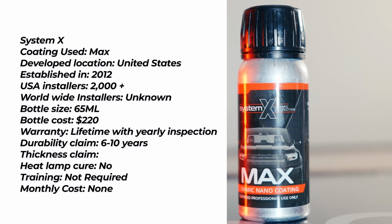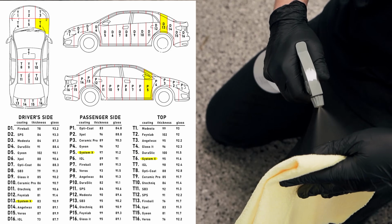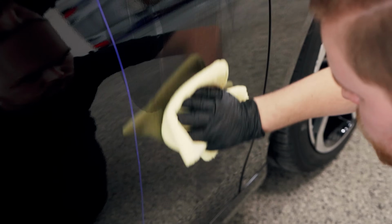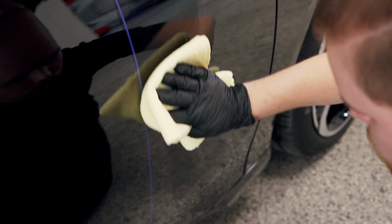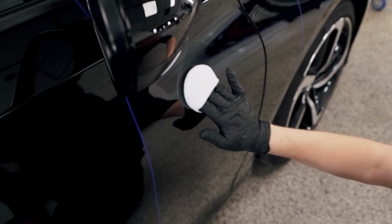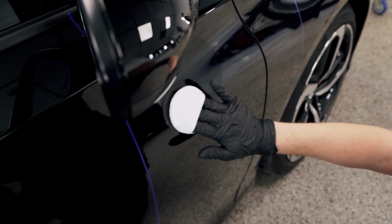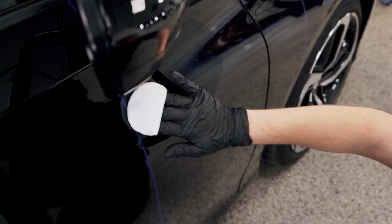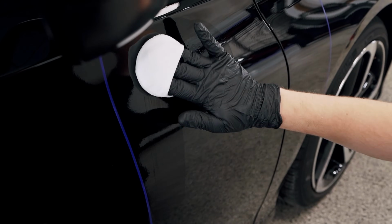and use it on 2 vehicles if needed. This bottle will cost you $220. You only need 1 layer of this product, and it does not require IR heat lamp curing. They do claim 1 layer of this product can add up to 20 microns of thickness after 72 hours. The durability claims of this product are 6 to 10 years with a lifetime warranty to the customer if they do a yearly inspection and topper by the installer.